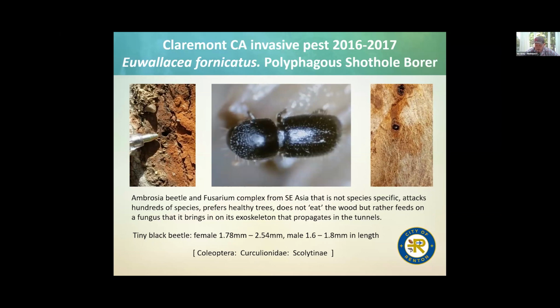This was a problem I ran into in my very first public sector job while I was halfway through doing my degree with Oregon State. And it was so time consuming that I ended up writing my capstone paper about how we dealt with it. Fascinating, tiny little insect, but incredibly destructive. And again, with this ambrosia beetle, it doesn't eat the trees for food. It brings in a symbiont, fungal complex that propagates in the tunnels bored into the tree, and it then feeds on that fungus.